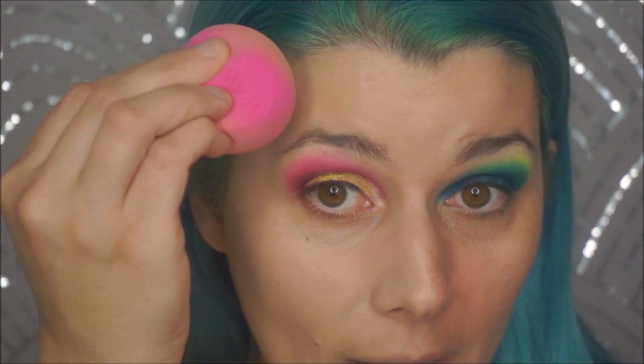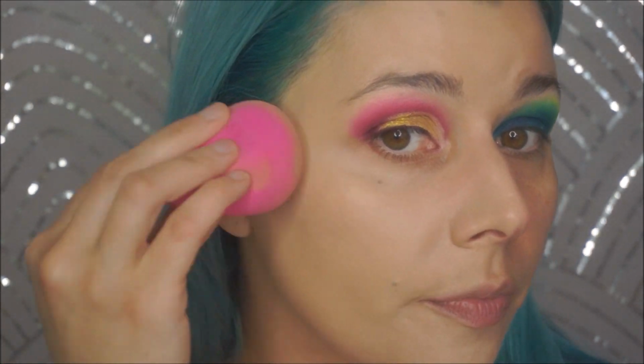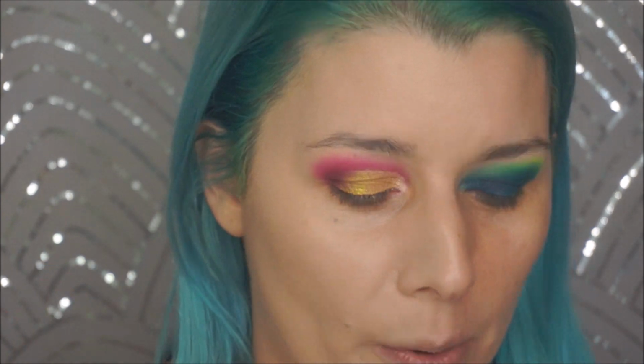You could definitely get away with not even using concealer and just using this under your eyes. It's not looking overly wet or dewy. It's more of a satiny finish, I would say. I wouldn't say it's crazy dewy or anything.